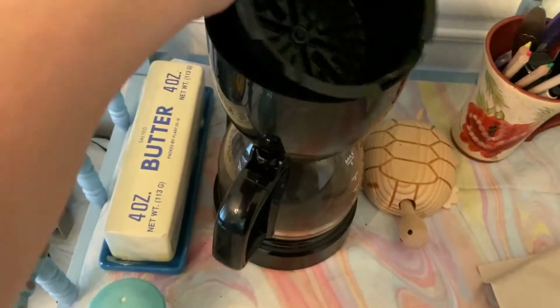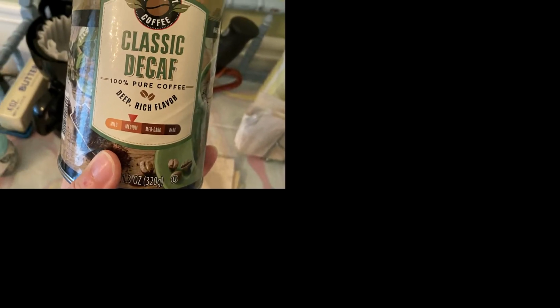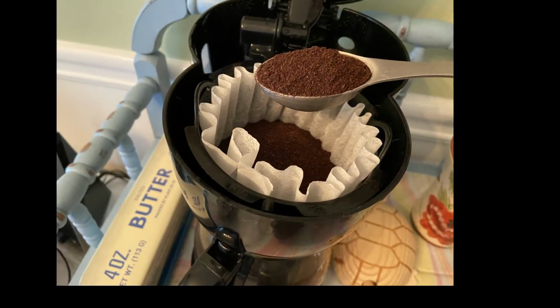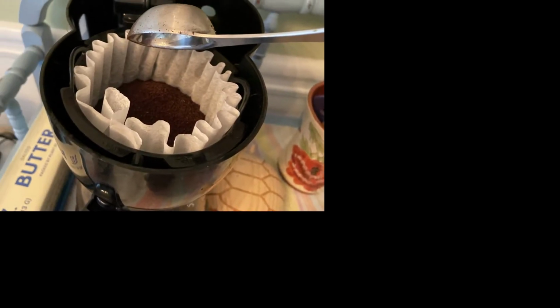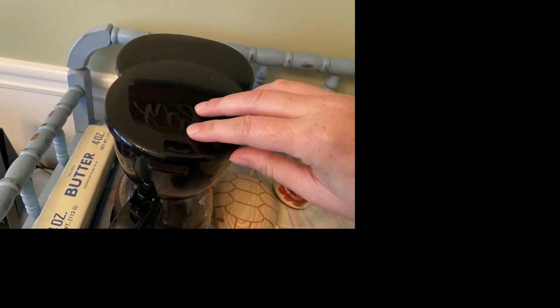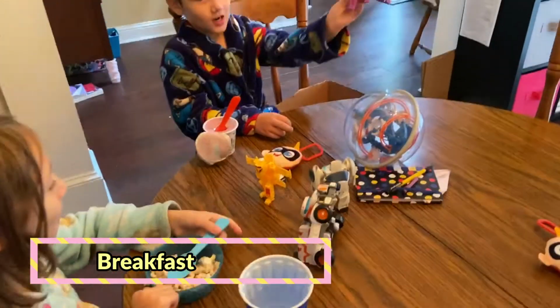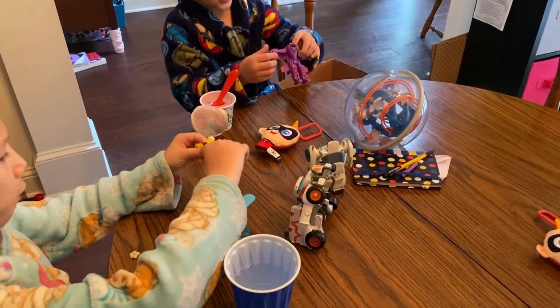Take this and throw it out. Get this one. You can't see it well, but the coffee pot is dripping coffee. Don't forget to eat, okay?